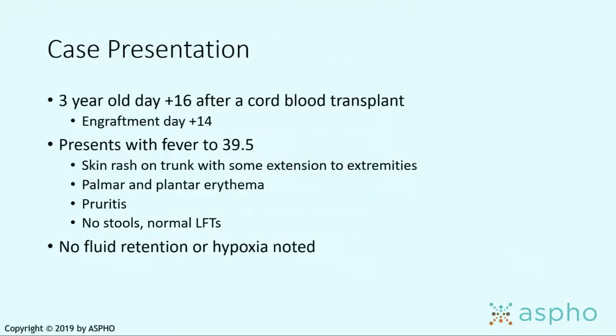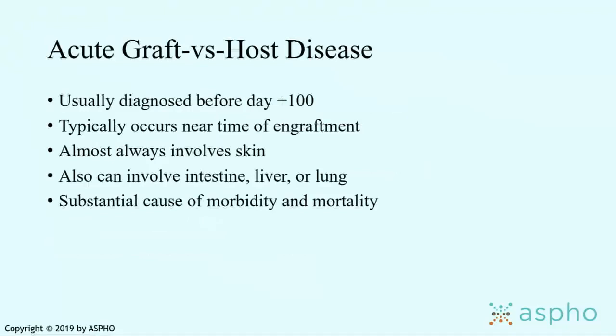Another case, 3-year-old, day +16 after cord blood transplant. He has a fever, 39.5, skin rash on his trunk, palmar and plantar erythema, itching, no stools yet, normal LFTs, and key, no fluid retention or hypoxia. Now, if you look at this and you know a little bit about transplant, you'd think, oh, maybe it's engraftment syndrome, but remember, there's no hypoxia, no fluid retention, which oftentimes comes along with what we call engraftment syndrome. This is actually a case of acute graft versus host disease, so we always have to keep that in mind.